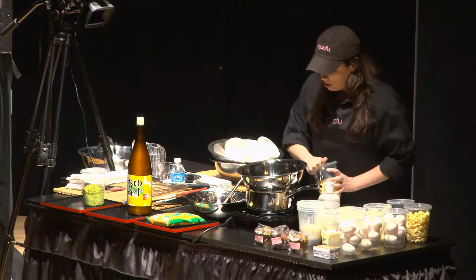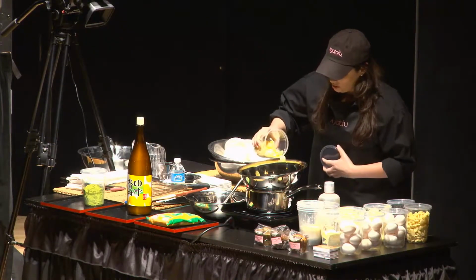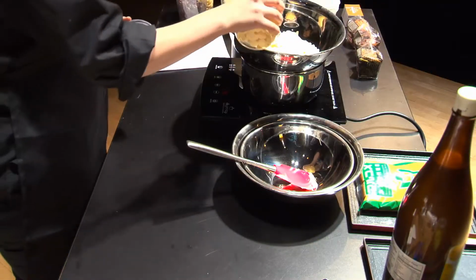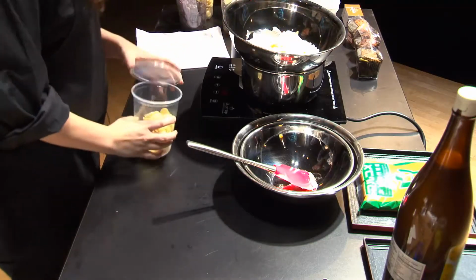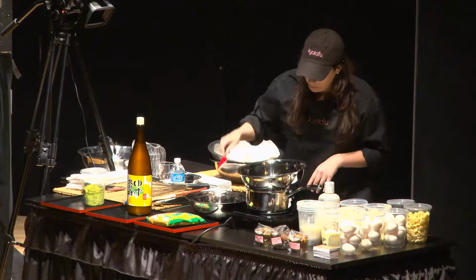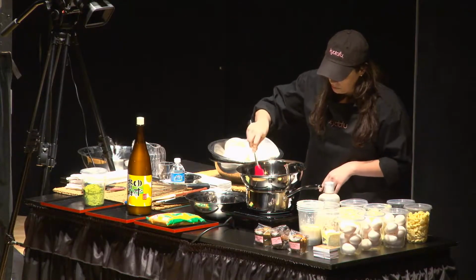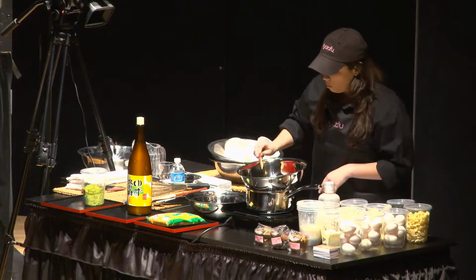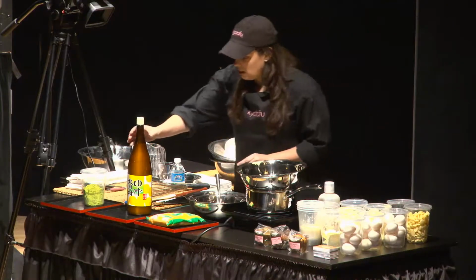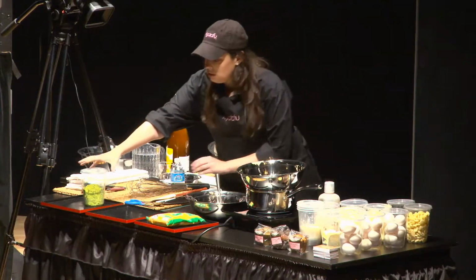Maybe a little more chocolate. And you'll see once your double boiler is hot, these things melt really pretty fast. And while that's melting, let's just take another look at this beautiful matcha.